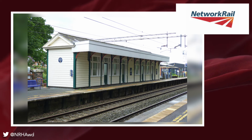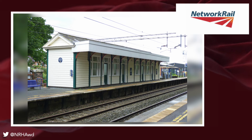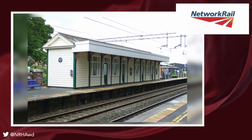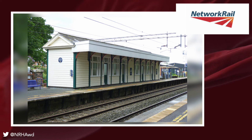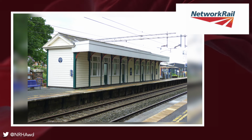Goostrey is a local station on the former Manchester and Birmingham railway line located between Crewe and Wilmslow. Around 1890, the London and North Western Railway undertook a scheme to upgrade the facilities at the station. The main elements of this were the provision of new timber-built station buildings, with the main building on the downside and a smaller building on the up.